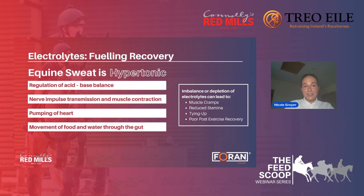So replacing lost electrolytes post-exercise is vital for optimal health and performance, delayed onset of fatigue, and a quicker post-exercise recovery. Equine sweat is hypertonic. So this means there's a greater concentration of electrolytes in sweat than in fluid circulating within the body. So higher quantities of electrolytes are lost through sweat. So this is really important to note. Performance horses will benefit from an inclusion of electrolytes in their diet during times of travel, heavy exercise, or work in hot conditions. So especially as the weather gets good and horses are sweating a lot more.